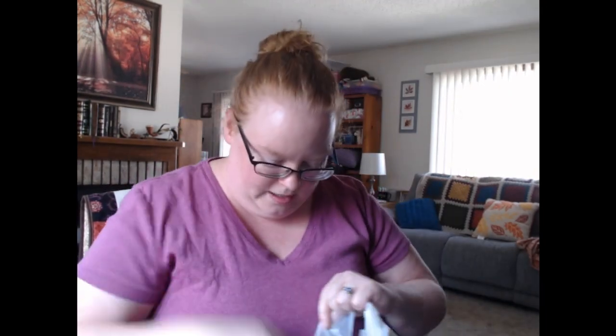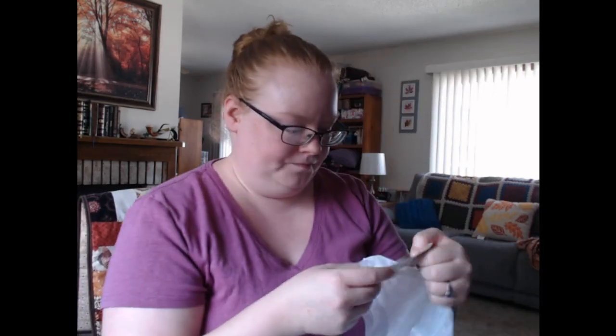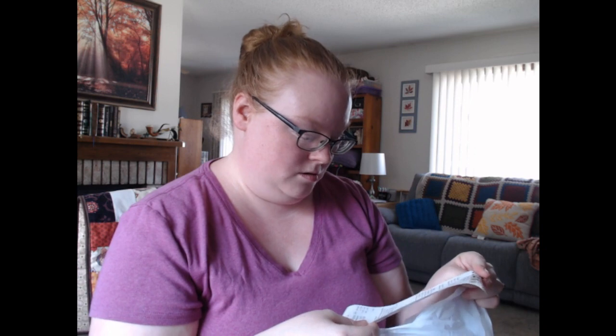Okay. So, Joann's fall stuff is 60% off right now. So, I got myself some towels. Crisp, cozy autumn days. I got myself 2 of those. They were $9.99 and 60% off, so I paid less than 12 bucks for them. Let me see what I paid for them actually. I paid $8.60 for both of these, so that was $4 a piece exactly. Plus tax.